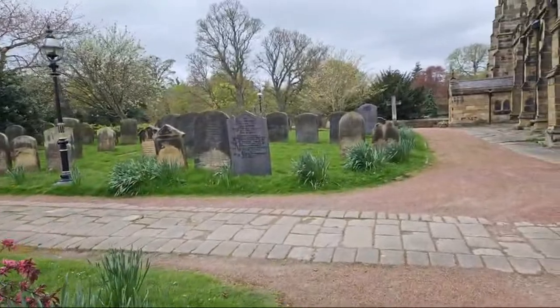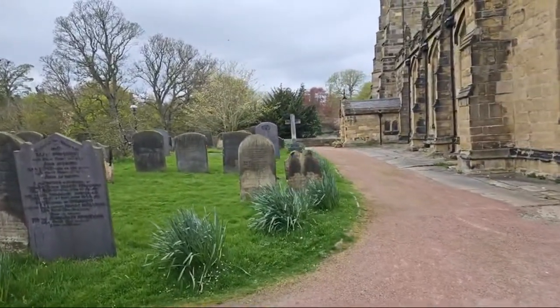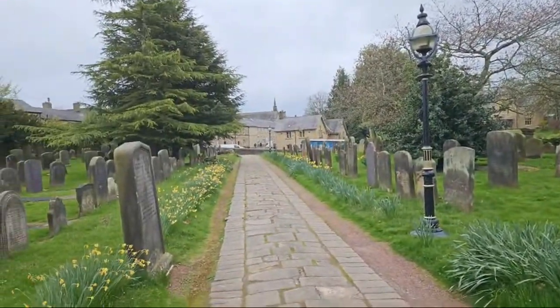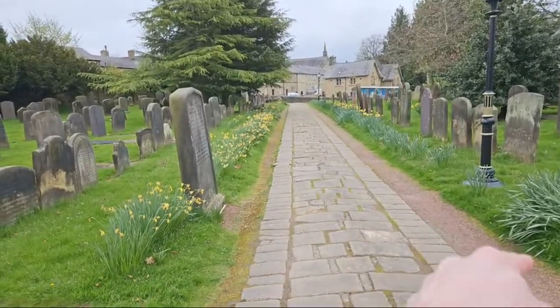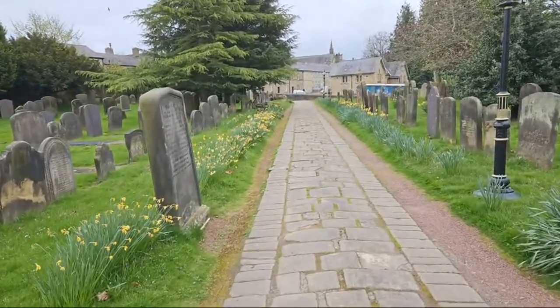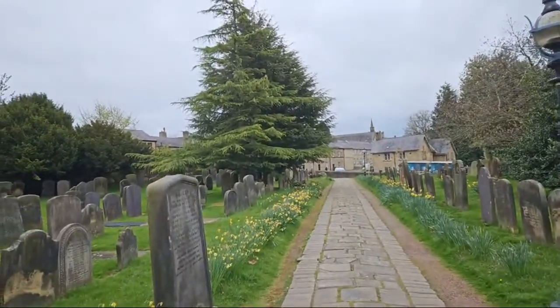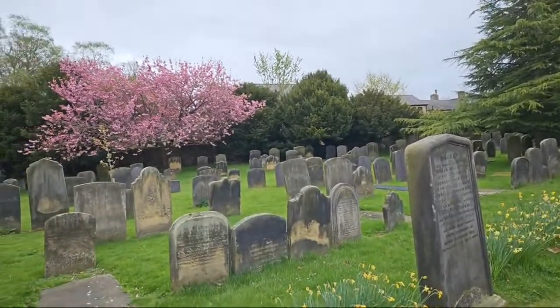Right, just a little cheeky walk around Alnwick. I'm actually at St Michael's here, which is beautiful. Look, there's the entrance. And you've got the old cartway marks, it's marked out for that. It's been changed since that time, but look at that, beautiful. You've got the old yew tree and then fir trees over there. And a beautiful cherry tree in blossom.